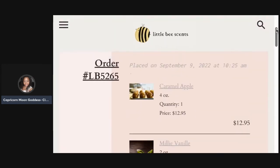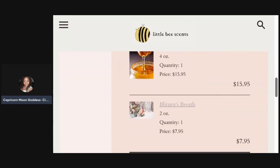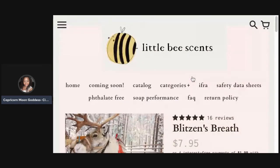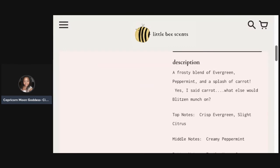So we're going to go to my orders and let's go to Blitzen's Breath to see what the fragrance notes are. So Blitzen's Breath description: a frosty blend of evergreen, peppermint, a splash of carrot. Okay. So y'all know how I said it was kind of like a dirt scent or some kind of earthy scent? That would be the carrot. It says, yes, I said carrot. What else would Blitzen munch on? So this is a play on Blitzen the reindeer.